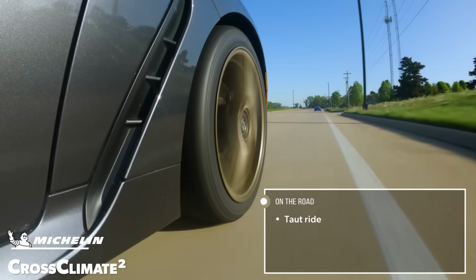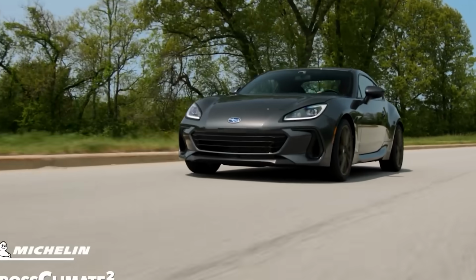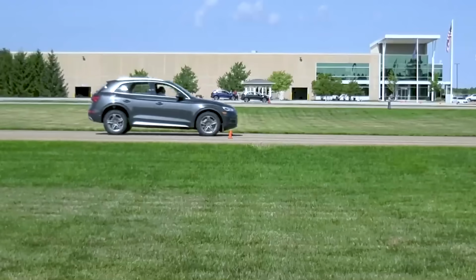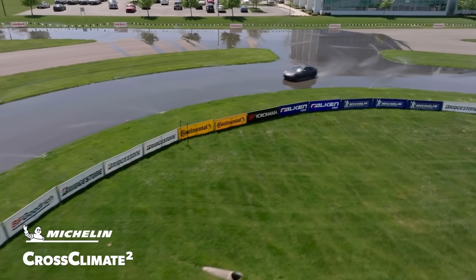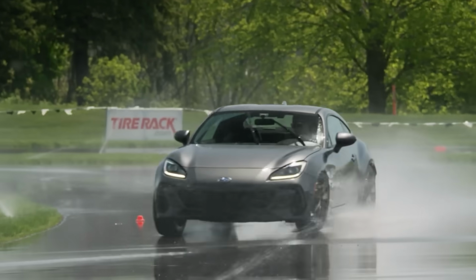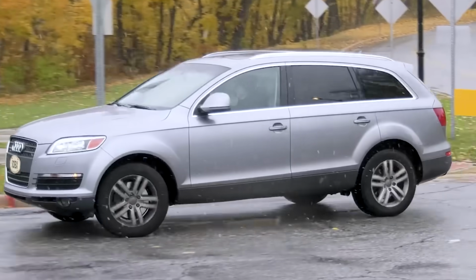It handled like a performance summer tire, allowing me to take tight corners with confidence. Even at high speeds, stability was rock solid, and the braking distance was impressively short. When I tested it in the rain, the tire's deep tread grooves and unique V-shaped pattern quickly cleared away water, preventing hydroplaning and keeping me firmly planted on the road.